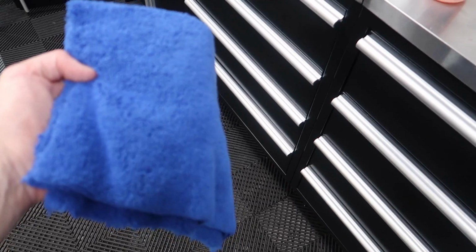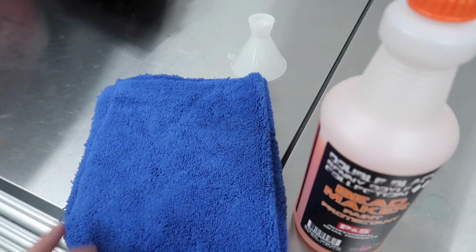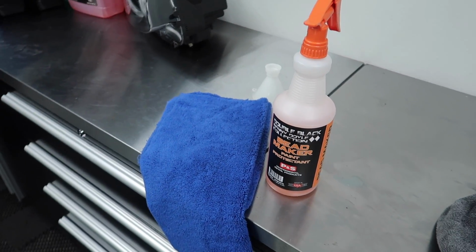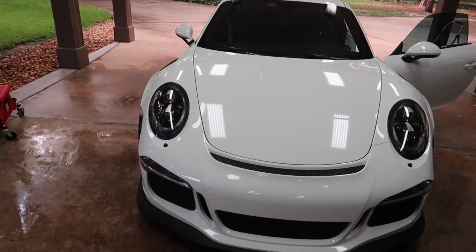and some drying aid. So these are the towels I'll use. That's the product I'll use. Done deal. Spritz a little bit on there, dry the whole car, and that's the process for getting love bugs off. Alright, GT3 RS is clean.